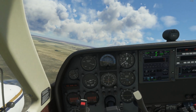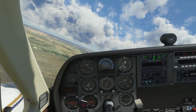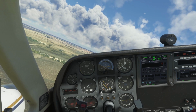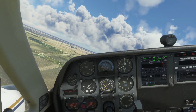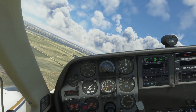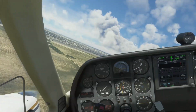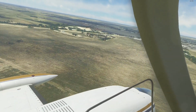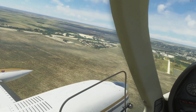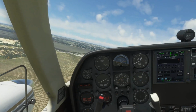Nueces County traffic, Cessna 172, 5,500 feet at the Corpus Christi VOR inbound for the VOR DME, Nueces County. Nueces County traffic, Oscar Kilo Golf Charlie Romeo turning final, runway 31, full stop landing, Nueces County.